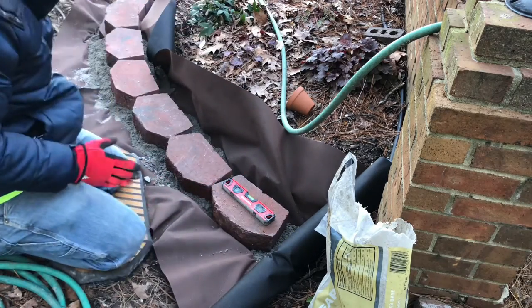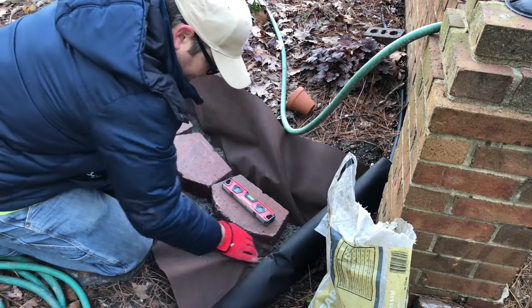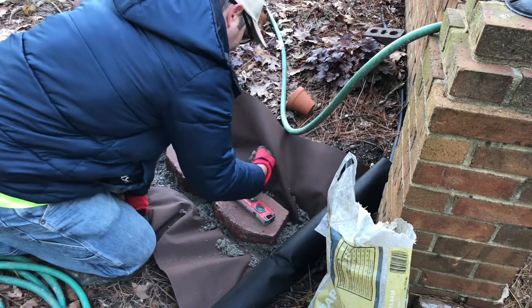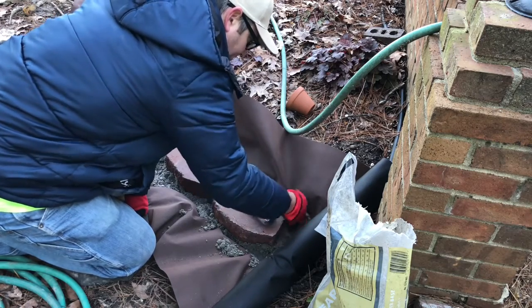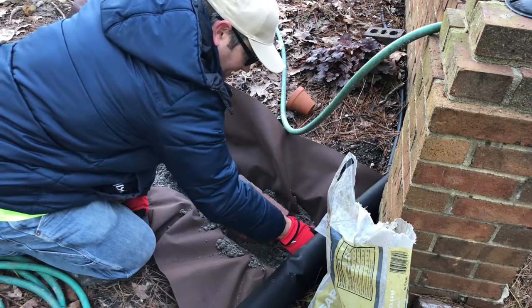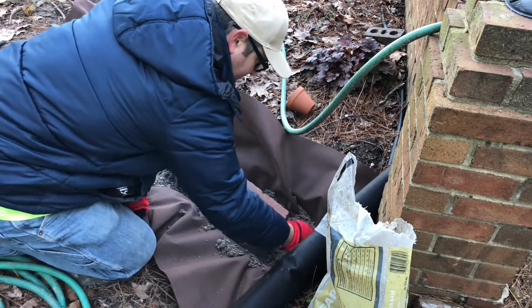Once you get it level, that's pretty much level. I have been doing this, just kind of right in the edges, just to give it a little bit more stability. They don't move much, but just kind of throw this over there. And this last little section, I'm probably going to raise it up, actually put one right there eventually. But for now, that's going to be it.